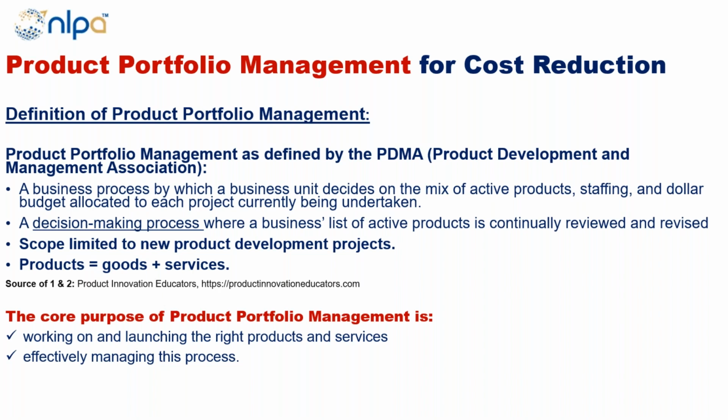A decision-making process where businesses list active products to continually review them. And I would like us to view products in this way: products equal goods plus services, and we will come back to that. The core purpose of product portfolio management is working on and launching the right products and services, or re-engineering and making sure we have the right products and services in queue or in production, and effectively managing that process.